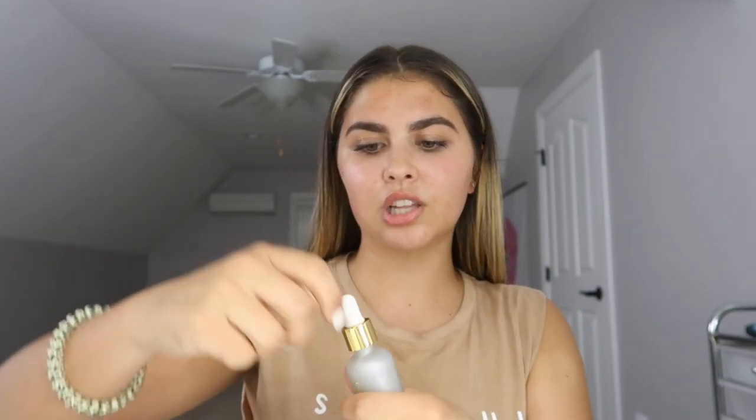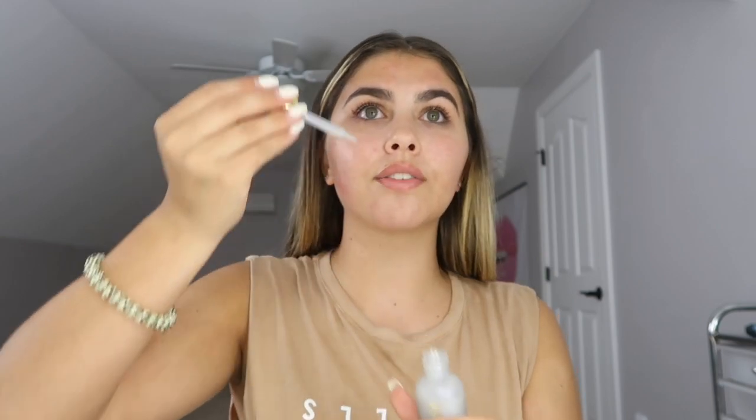So first thing I'm gonna go in with is my Farsali Liquid Glass Serum, and you have to shake this first because some of the things settle at the bottom. I just love this stuff so much, so I just use this on my face and then I rub it in.